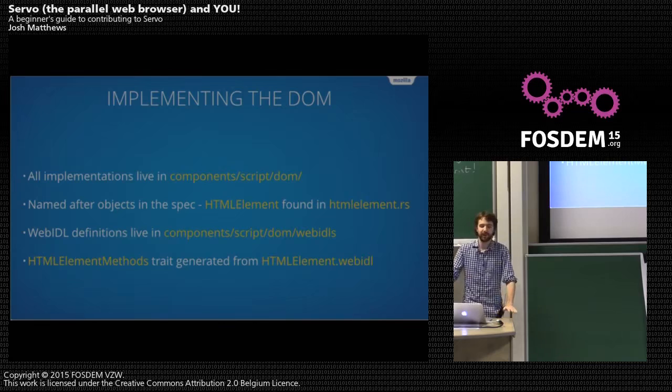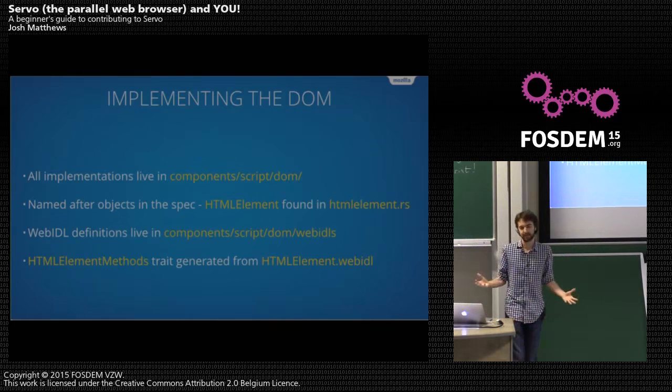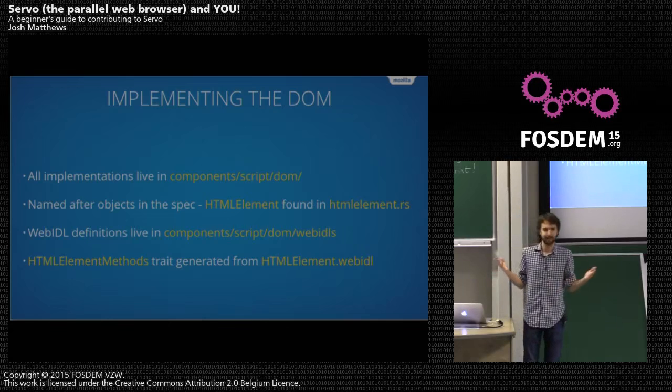So often we find that an easy way to get started contributing to Servo is through implementing DOM features. So you'll find everything you need in the components script DOM directory. And these actually correspond directly to elements that are in the specifications. So if you're implementing something related to HTML element, then that will be found in the htmlelement.rs file.